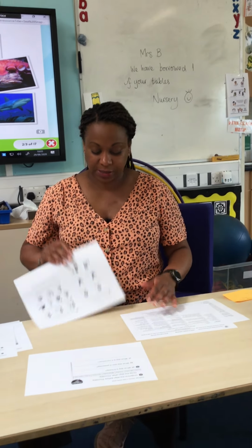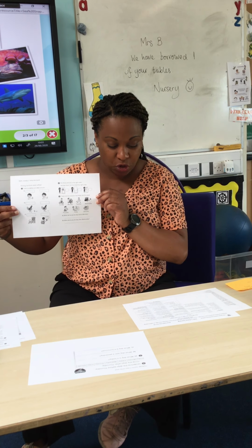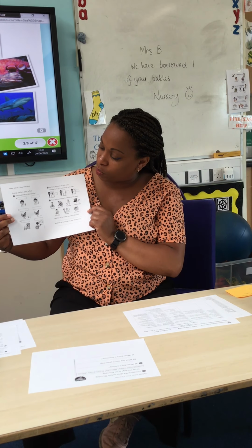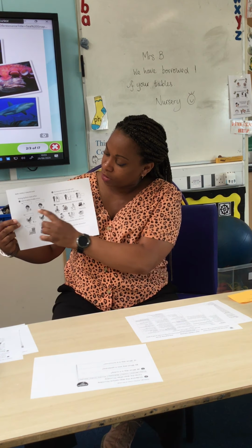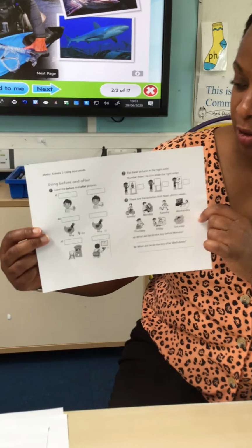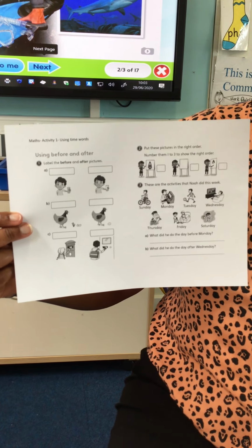So activity 1 is on the sheet here, which is in your online learning, and you're going to read the sentences carefully and then fill in the right word. So here, the words that they're looking for are before and after. So which picture shows before, which picture shows after? And then you fill in the right word in the box.